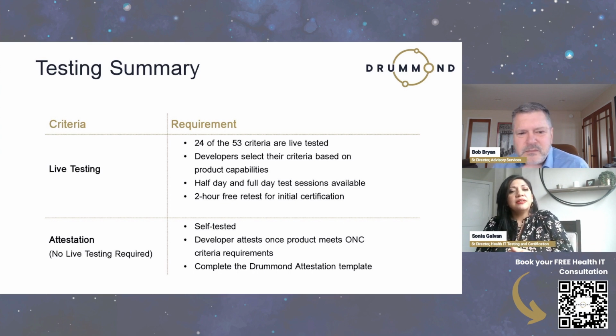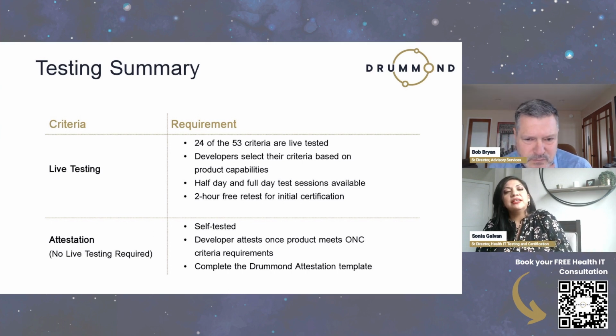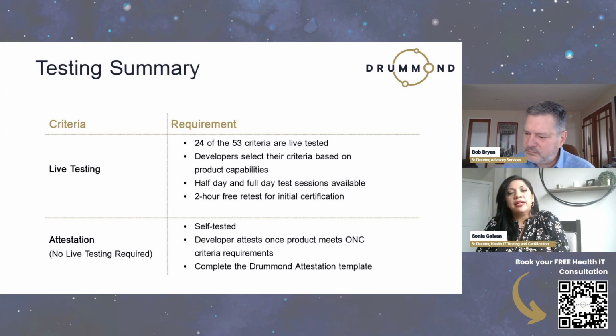And then aside from the 24 criteria that are live tested, the remaining criteria are self-tested. That means developers will use the ONC requirements to determine on their own when their products meet compliance. To do that, there is a Drummond attestation form that's provided. Developers will complete that form, fill out all the necessary information about the Health IT product, and then our certification body will review that and grant certification. Technical assistance is still available even for that self-tested criteria. We know that there are questions about meeting the requirements, so our team is certainly available for that.